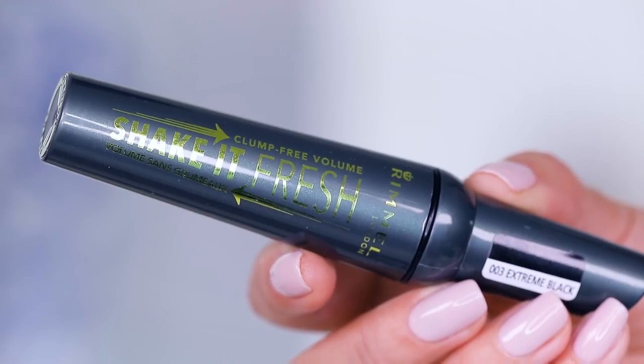What is this, Rimmel? What on earth? Okay, this is a mascara. It says Shake It Fresh. Is that not so weird? This is the wettest mascara. That's my problem with it.